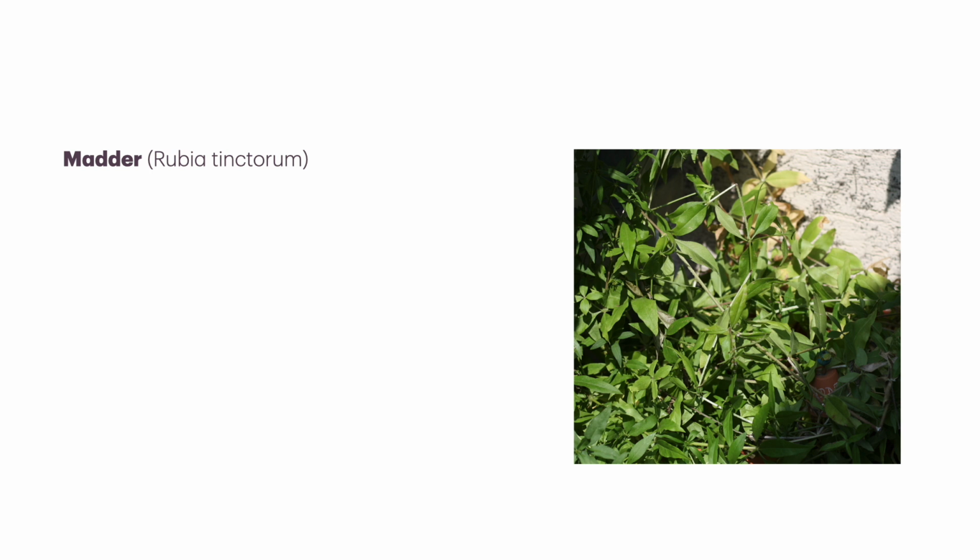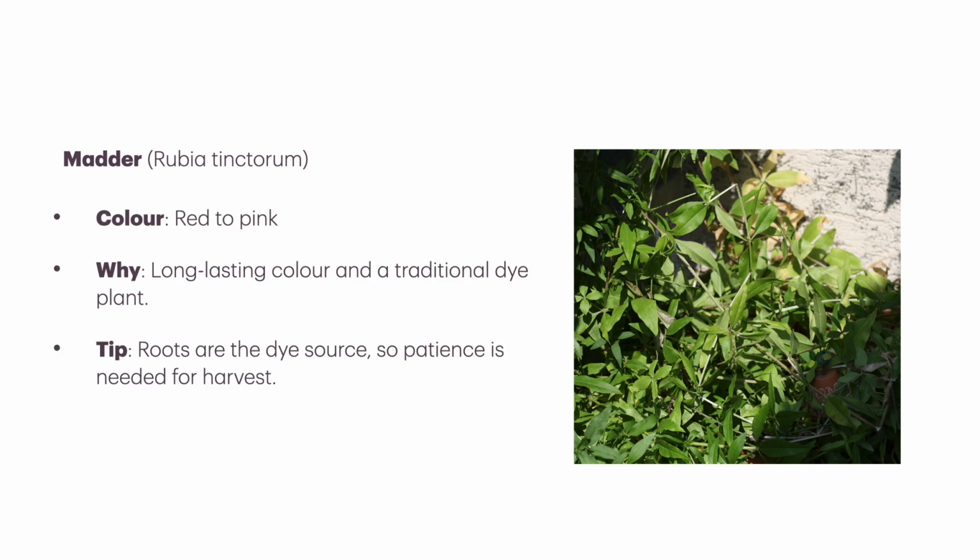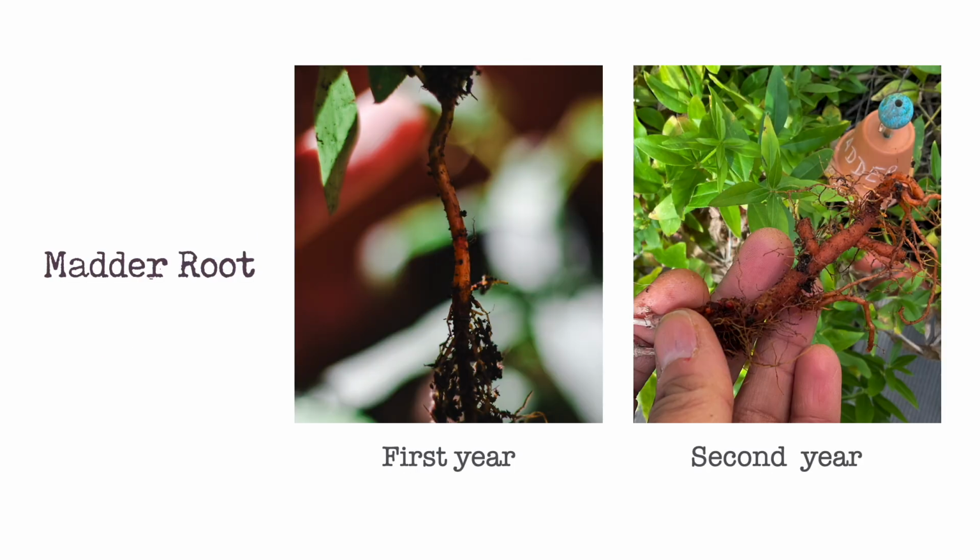So madder is another plant because reds are not so easy to get by in nature, and madder produces red to pink color. For madder, you need to wait 3 to 5 years before you can harvest the roots for extracting color. So you need to be very patient. So here is the madder root from the first year that I planted these, and this is the second year. So it has grown a little bit in thickness, but the intensity of the color is still not there. So as this root matures, the intensity of the dye also increases.